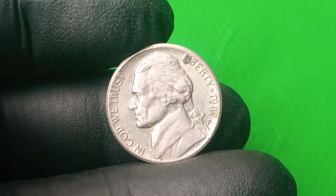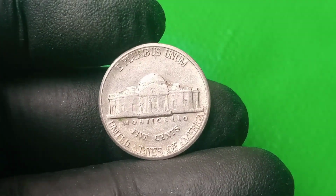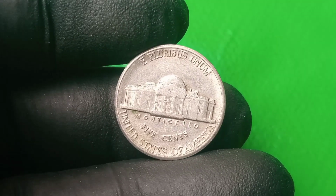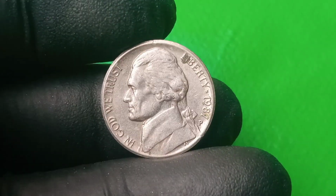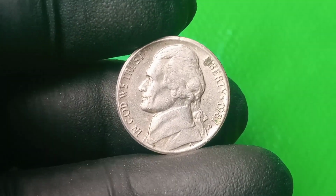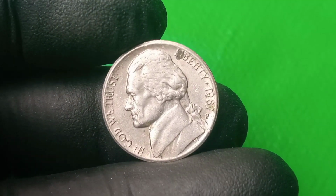And you have to wonder, were these true errors, or were they early experiments with anti-counterfeiting microdistortion features that failed and were scrapped, and if so, why did traces of them leak into circulation instead of being destroyed as protocol demanded? And could this relate to the handful of 1987 P nickels that have been discovered bearing a second, nearly invisible profile line in Jefferson's jaw?